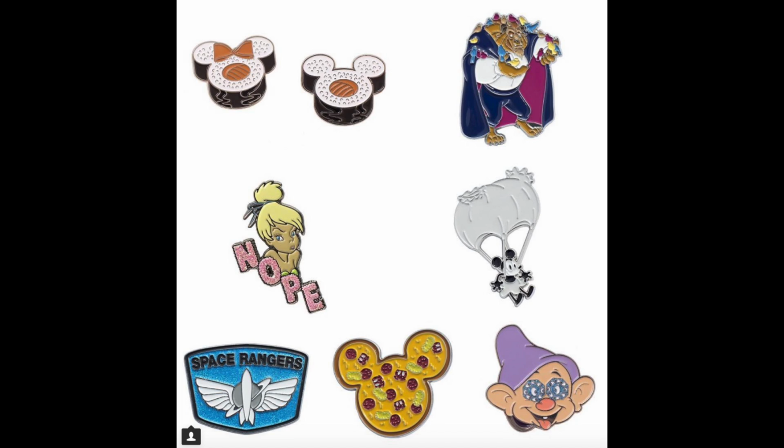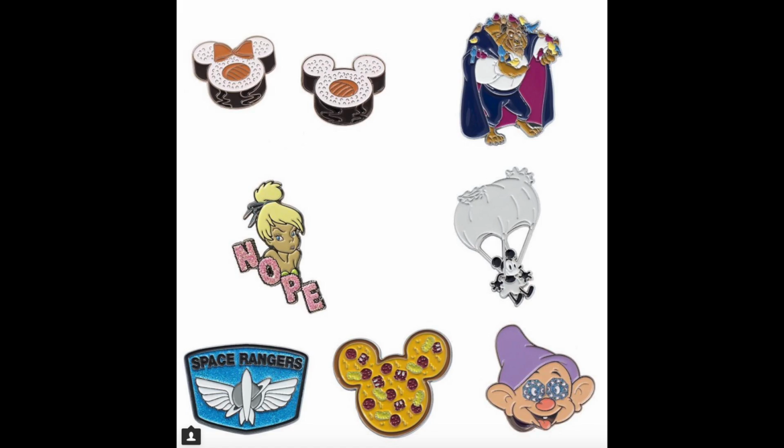The next one is Dopey with diamonds in his eye. It has a little bit of jeweled elements on that one. Retail price is $9. And all of these are pretty much $9 moving forward. The next one is Tinkerbell looking sassy, and it just says nope real big on it. Another one is Minnie Mouse with a parachute. Looks like she just jumped out of an airplane. It's all black and white. That's a cool one. The fifth one is a Space Rangers pin. Definitely has a Buzz Lightyear vibe to it.